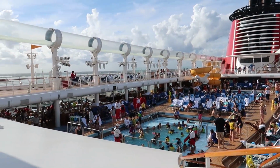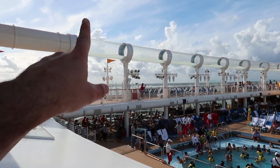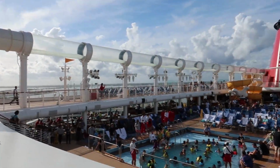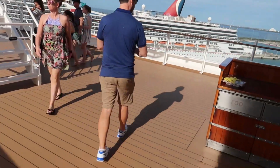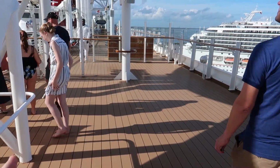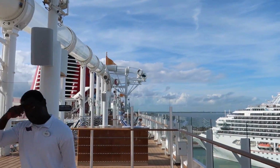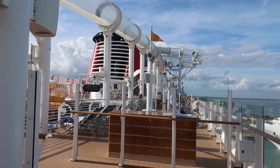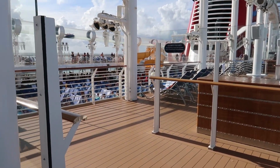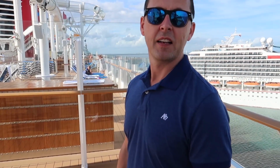Right, so we're in the family zone. So, busy up here. You see the tubes. They're showing a Disney film. So even though it is busy on the ship and there's lots of kids, it's not like you're rammed or anything like that. Somebody going on the tube there. So even if you don't like to be surrounded by kids, the whole back of the ship is basically for adults only, isn't it? Halfway in the middle with all the nightclubs.